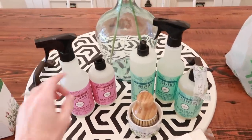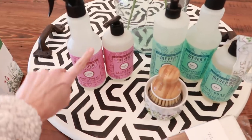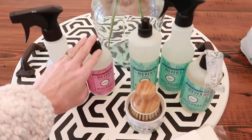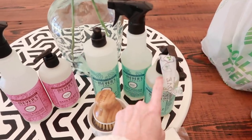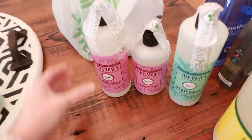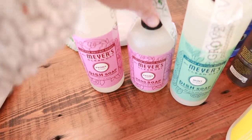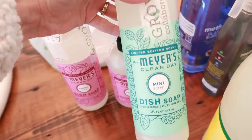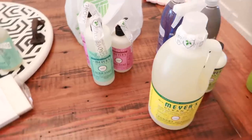All right, and I made sure to stock up on these. So you guys saw earlier, I do have the peony over on the sink. So I have the dish soap and the hand soap over on the sink in the kitchen. And then I put another set of hand soap in my bathroom for this. And then I also stocked up even more. So here's another thing of the dish soap and hand soap in the peony. And then another thing of dish soap and mint. So I made sure to get plenty so that'll last me for a while.